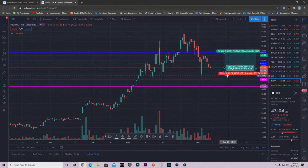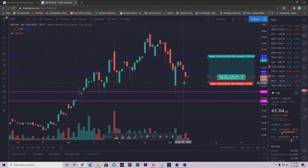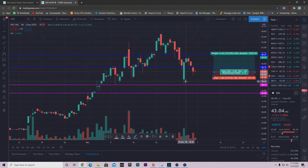So if you're holding NEO right now, either one, you're now becoming an investor, so you're going to hold this for who knows how long, or two, you just go ahead and cut your losses, get in at a cheaper price, because I know how it feels to hold a position. It's an emotional wreck just seeing your account keep going down and down and down.